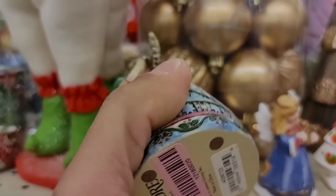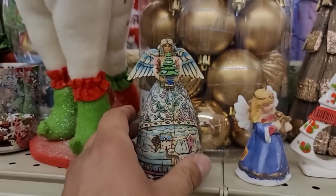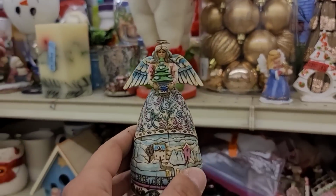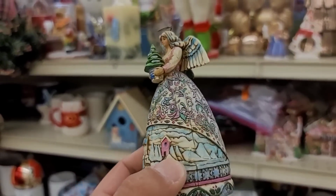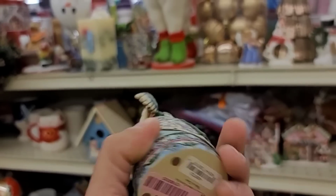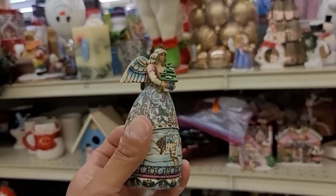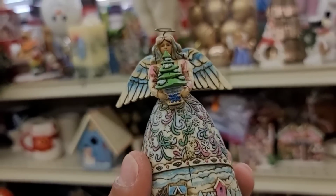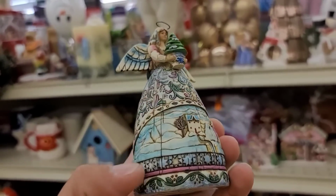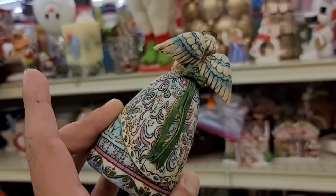And then I did see this Jim Shore angel. I thought she was really pretty. I loved the coloring of it. I decided to run a quick comp. I saw two listings. One was 35 and the other one was 65. So I thought, you know what? Look at that green ribbon. I'm not the biggest Jim Shore fan, but this adorable little angel figurine really spoke to me. So I did decide to go ahead and get her. And I figure, you know what? I'm going to undercut both of those eBay sellers and I'll offer it at $20. Sure will. That's how you do it, folks.